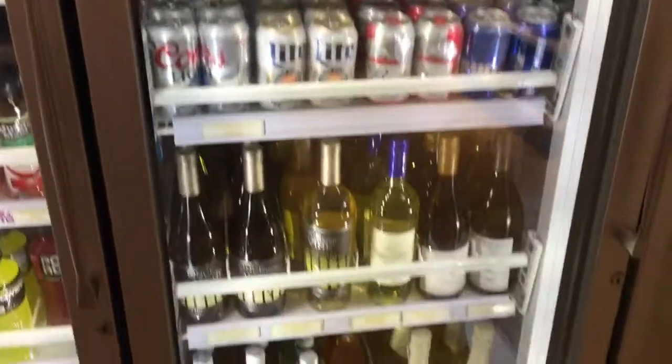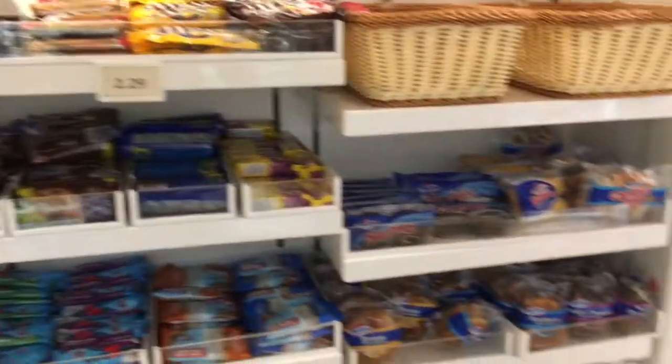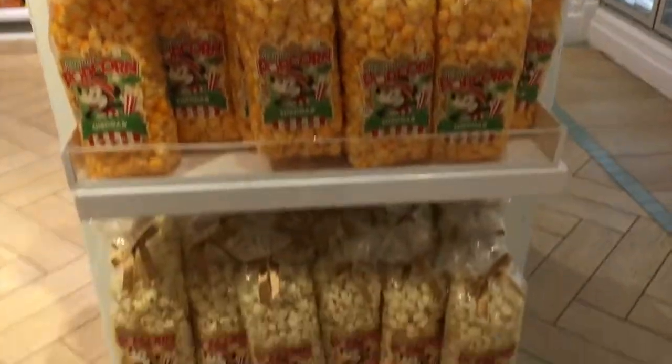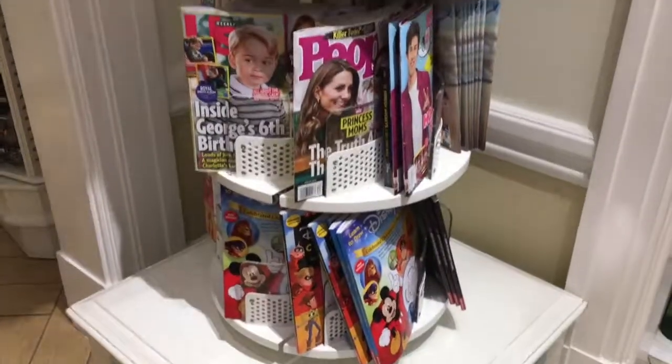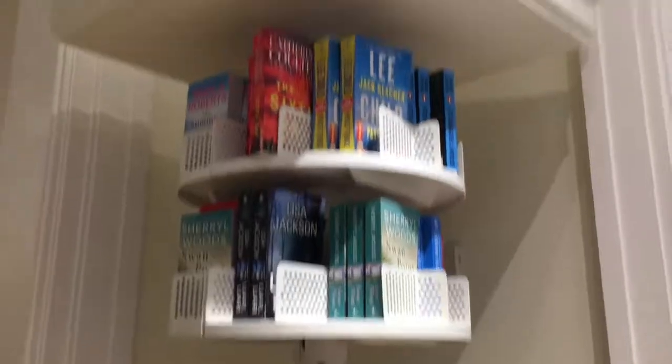And alcoholic beverages, and a range of chocolate, cakes and pastries, popcorn, which is $7.99, and those are $5.99, and you can get books and magazines also from here. You can get these Grand Floridian pillows, absolutely lovely, I love them, and you can get them for $27.99.